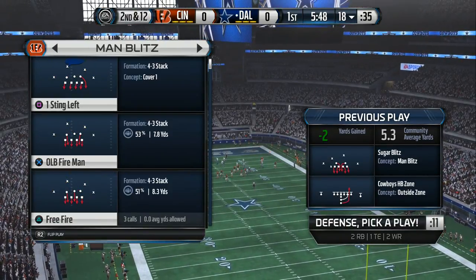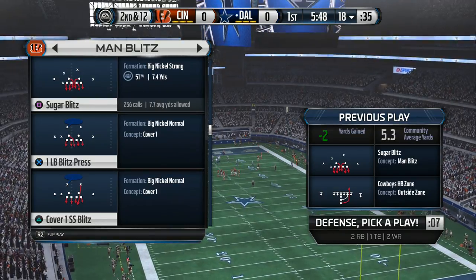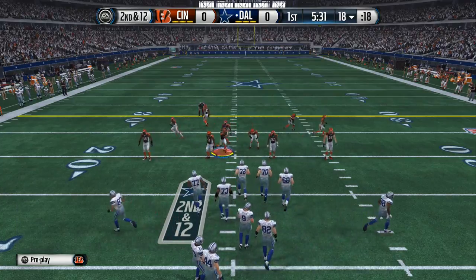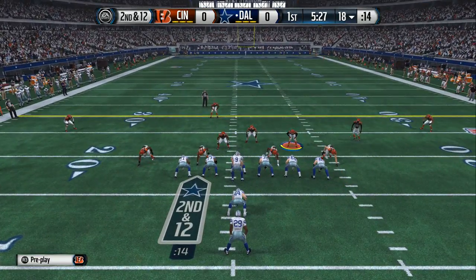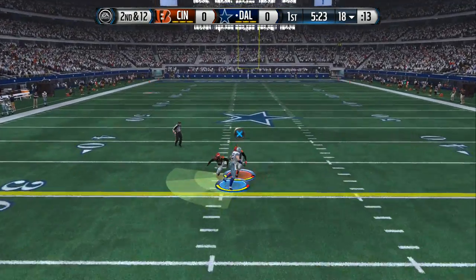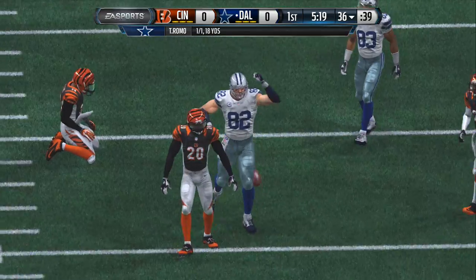As we check now, this offensive unit has been getting it done for over a decade. Certainly a future Hall of Famer is tight end Jason Witten. I agree, Jim. I think he is a Hall of Fame tight end. And all you do when you see Jason Witten playing football, there's always somebody chasing him because he figured out a way to get open and get it done. Witten's tackled down at the 36.